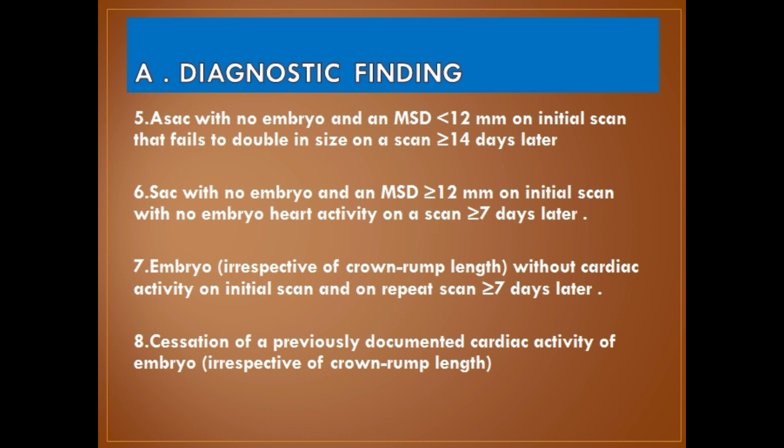7. Embryo, irrespective of crown rump length, without cardiac activity on initial scan and on repeat scan greater than or equal to 7 days later. 8. Cessation of the previously documented cardiac activity of embryo, irrespective of crown rump length.